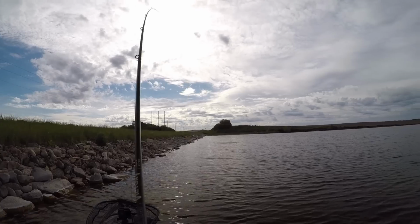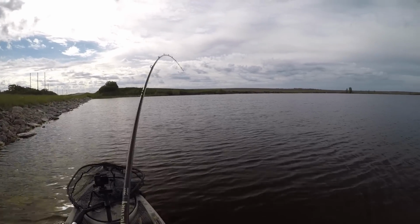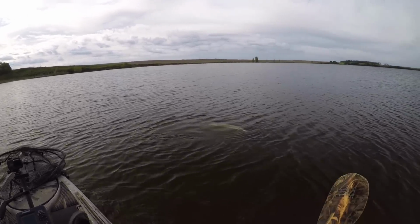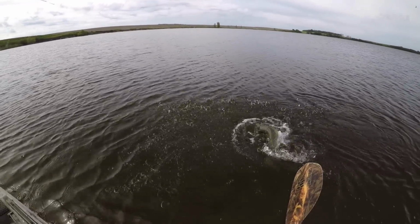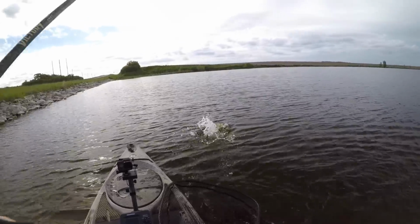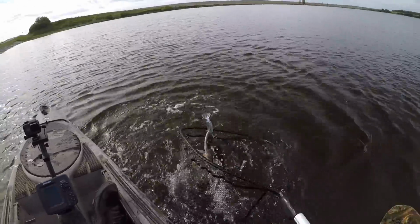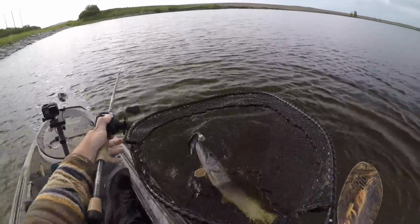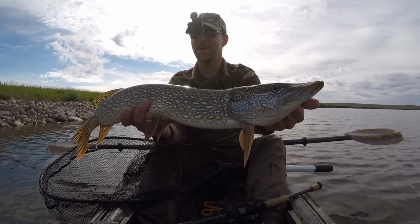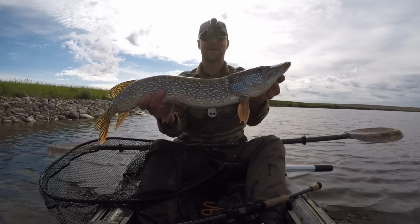That was a nice one. Ooh, that'll get your adrenaline going. Well, he's not quite as big as I thought. Man, he came up and absolutely smashed that lure though. Still, not a bad pike. About average size out here today. Nothing wrong with that. All right, there's pike number 4. Geez, I've only been out here for about an hour now, so they are absolutely crushing that topwater. I'm having a blast out here this morning.